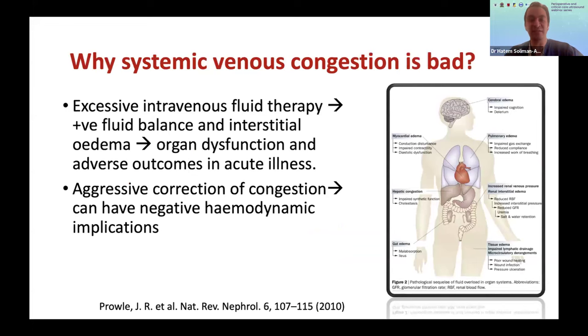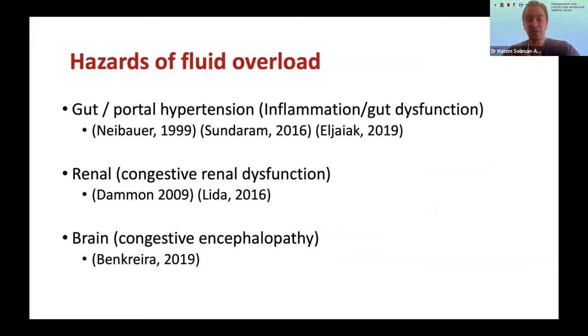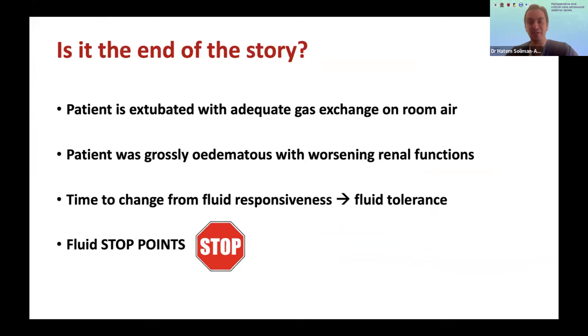And we have an abundance of data in critical care and in anesthesia that excessive cumulative fluid balance could lead to increased morbidity and mortality, not only because of heart and lung congestion, but also because of congestion of the splanchnic organs, the intestinal congestion, renal congestion, liver congestion, and even brain edema.